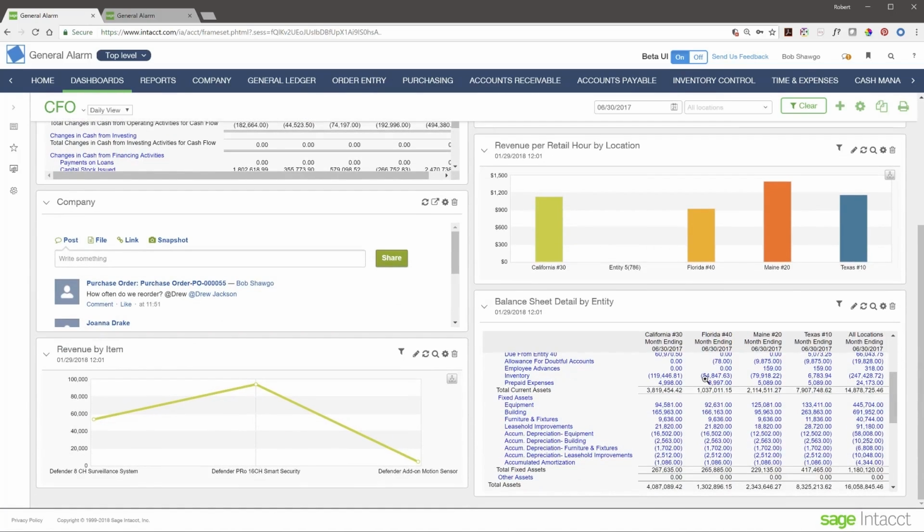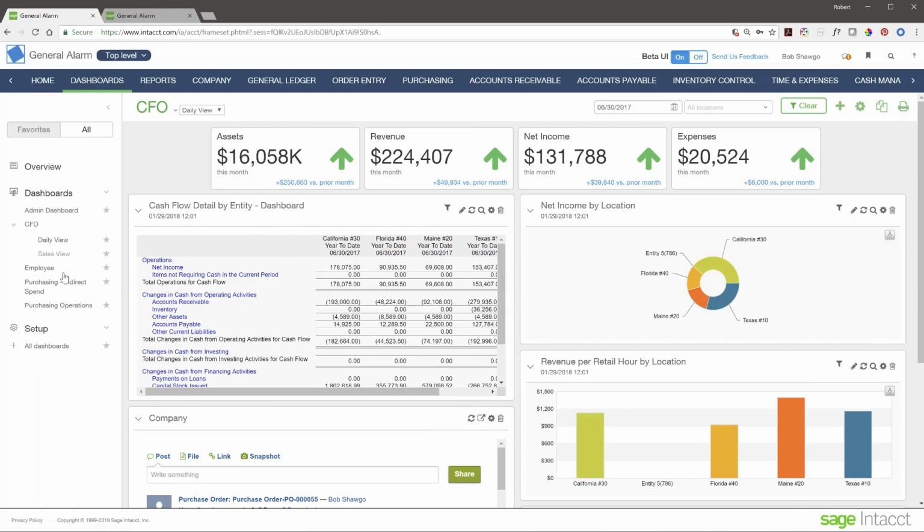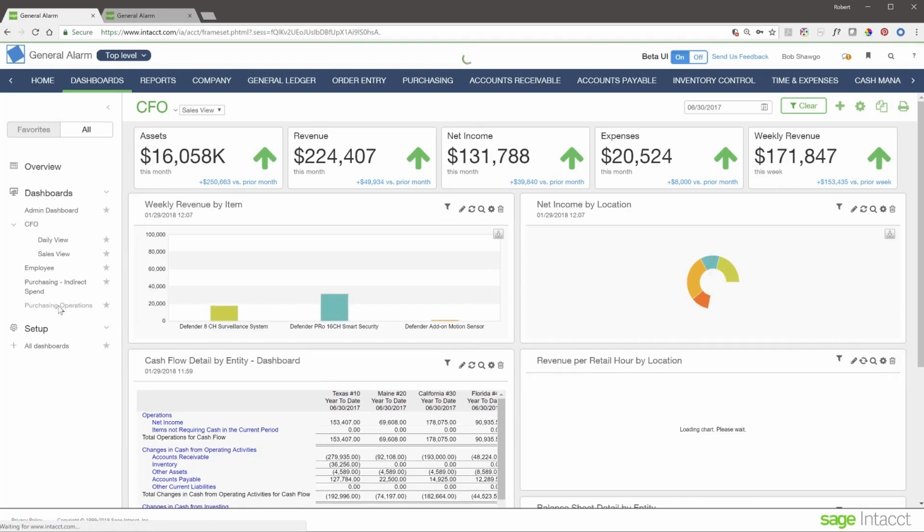We can create balance sheets by entity, again breaking out different types of metrics, so that we can have these standard reports against these different entities and along these different dimensions. I'm going to jump over really quick to another dashboard. This is my sales view. It was actually on my sales view, wasn't I? I'm going over to my purchasing operations, sorry.